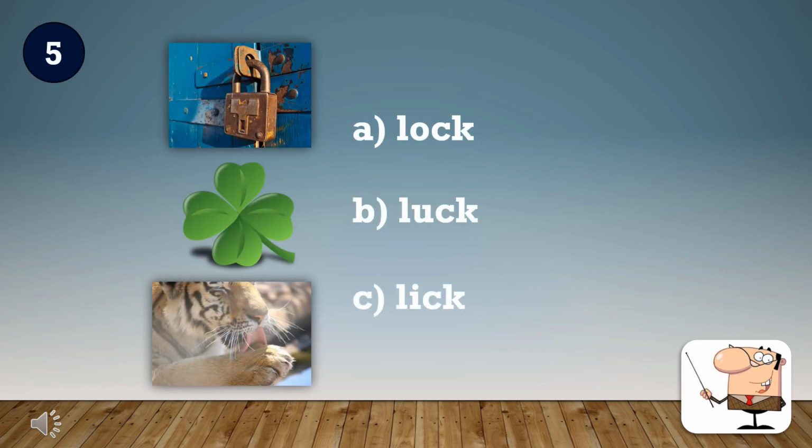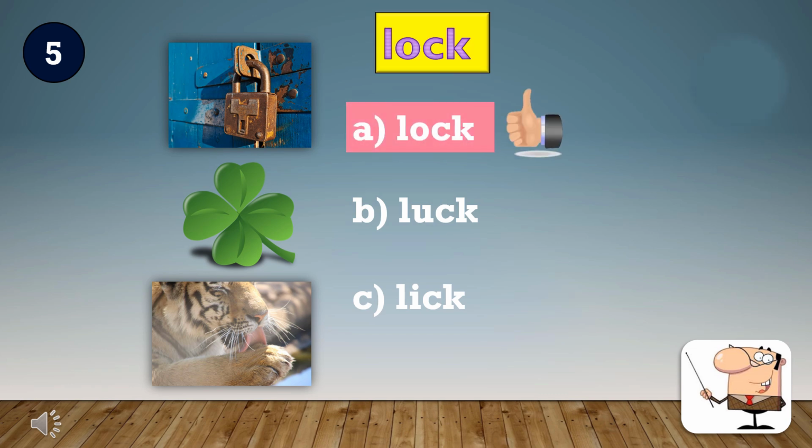Number five. Lock, lock. So A, lock, lock. B, luck, luck. C, lick, lick.